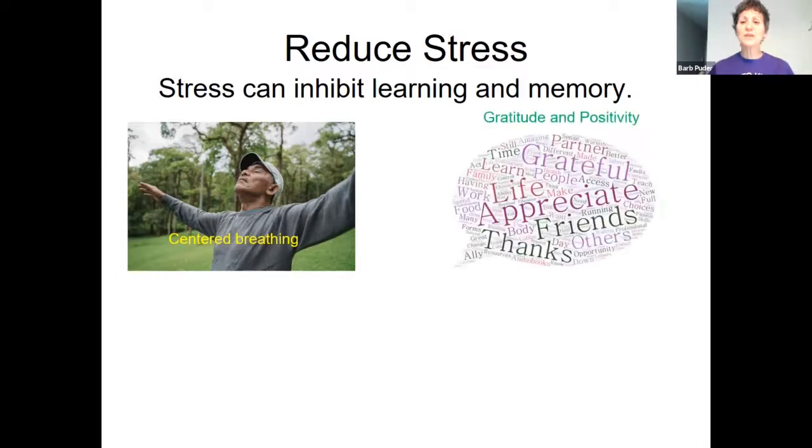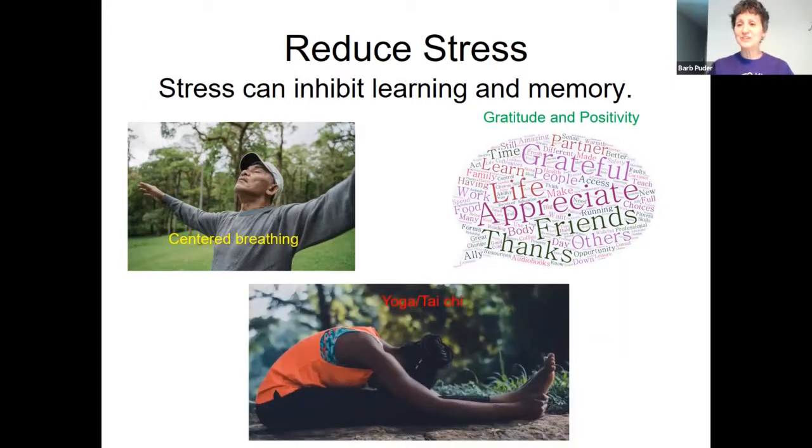Also, we know that being positive or showing feelings of gratitude actually helps neural networks that help reduce stress. So in the last year and a half, everybody's had a really difficult time. And it's great to acknowledge that. But even in your difficult time, if you can find one thing to be grateful for, it helps your neural network. Exercises you can do, yoga and Tai Chi, are great stress relievers as well.